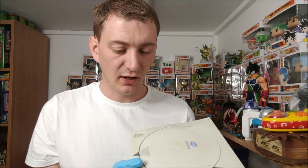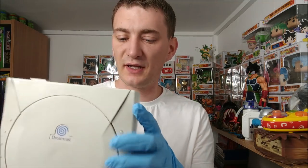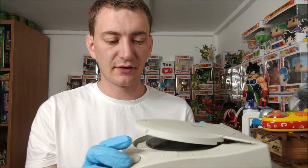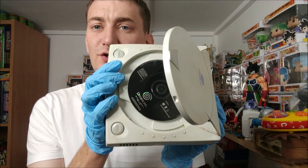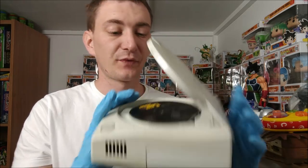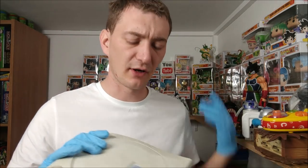It's got a couple of controllers, but I'll probably try and do those separately. And a couple of memory card thingy-majigs as well. So, yeah, this isn't that bad. But inside, there is... You can't see it from there. Hang on. GTA 2, which we do have as part of the bundle.